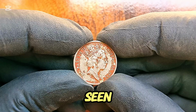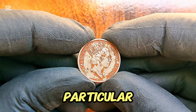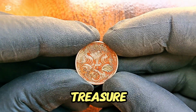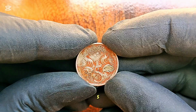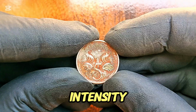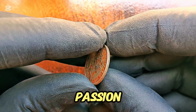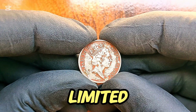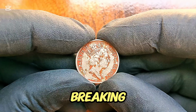Auction houses have seen heated bidding wars over this particular year, with collectors from around the world trying to secure this elusive treasure. Despite being just a 5-cent piece in face value, its actual worth reflects the intensity of the numismatic community's passion. Demand continues to grow while supply remains tightly limited, pushing the value to record-breaking levels.